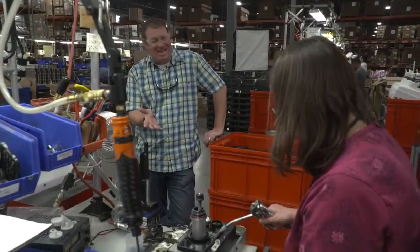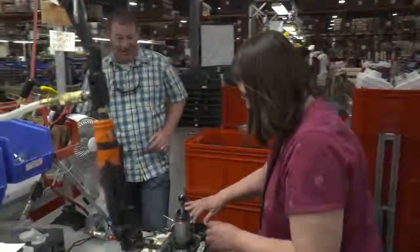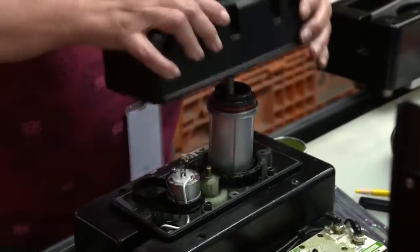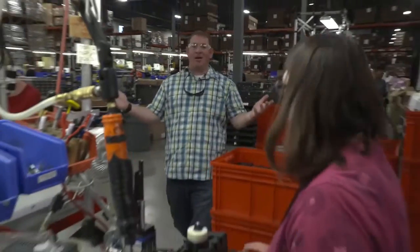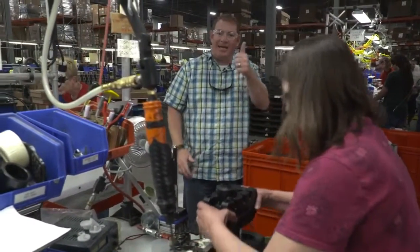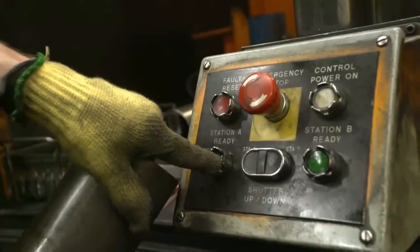So Kathy's kind of the anchor of the Cell 16. I mean that affectionately. She gets to lubricate all the gears, then she tests it to make sure the whole thing's working, and then she screws it all together. Her initials, her autograph goes on every unit. It's kind of like her saying, it's ready to go. Thanks, ladies. See ya. Up next, a robot.